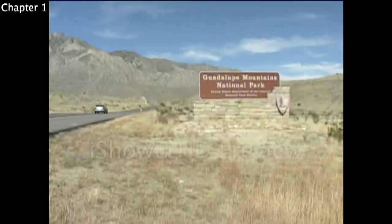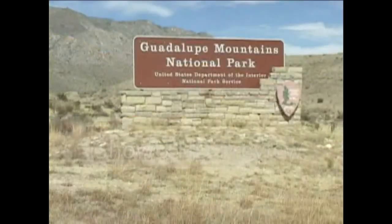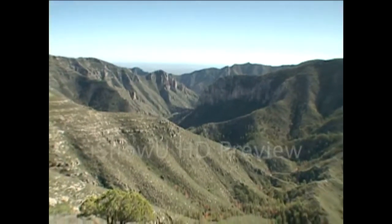The Guadalupe Mountains National Park in West Texas is one of the hidden gems of the national park system. The park is located between El Paso, Texas and Carlsbad, New Mexico, and is the location of the most extensively exposed fossil reef in the world.